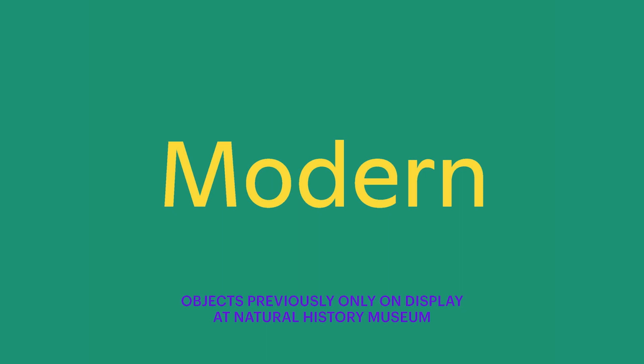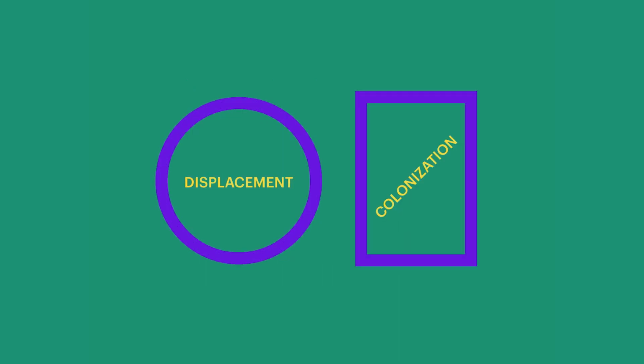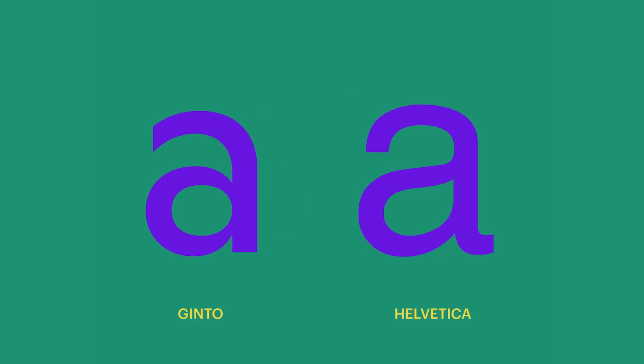So Ginto is modern. Ginto itself as a typeface is something where its identity is about this tension between circles and rectangles. And speaking with the curators and reading their texts, they were dealing with how colonization had an impact on displacement or salvage anthropology affected indigenous artistic practices and settler museums and its effect on indigenous nations. So the typeface and the tension inherent in the letterforms seem to be also in line with the issues that the curators themselves were dealing with.